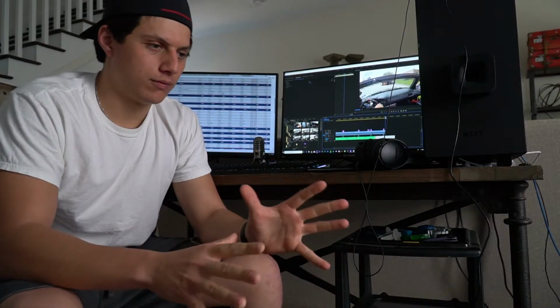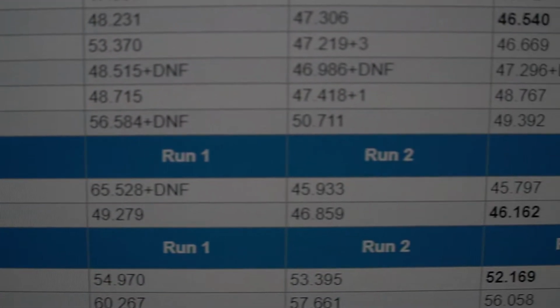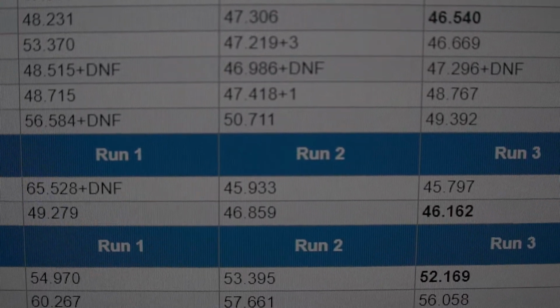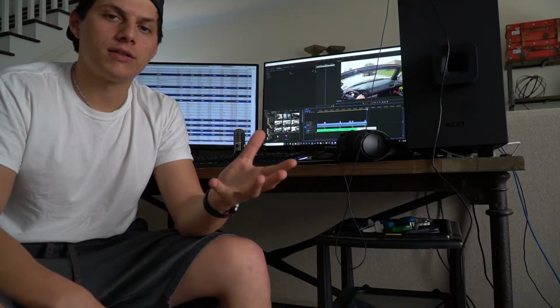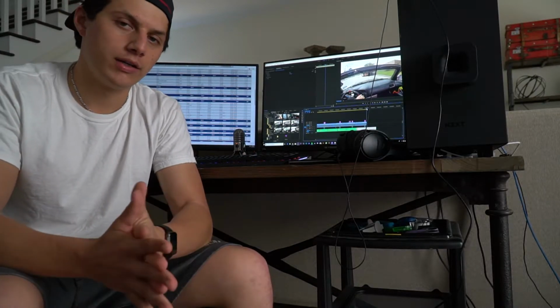At the times and remembering the course, I definitely think I could have gotten a 46. I actually did get a 47, and in case you don't believe me, I am down there at the bottom. For some reason my second one I didn't get on my GoPro, but I got a 47.418, and that +1 means I hit a cone. The time was theoretically there. I was able to get a 47.4, and I definitely could have gotten into the 46s.